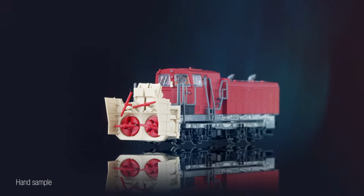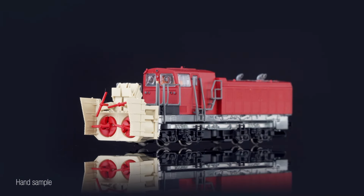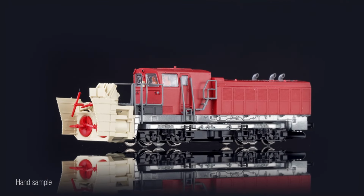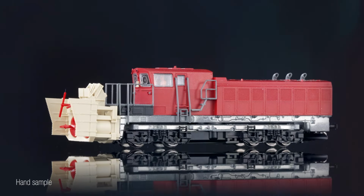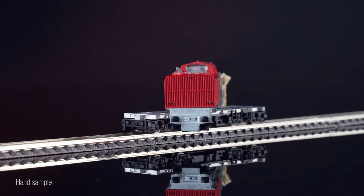The N-gauge model from FLEISCHMANN plays in a special league. A fully functional high-end model that leaves nothing to be desired. The model rolls onto the 1:160 tracks fully digitized, X-Works. On the one hand, various sounds are reproduced via the integrated decoder, from the driving noise to typical working noises. But the highlight in itself is the wide range of functions.